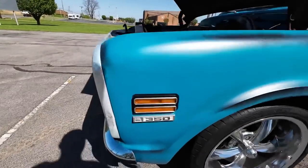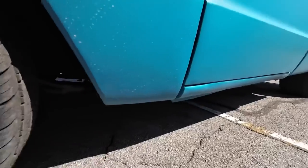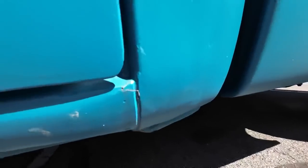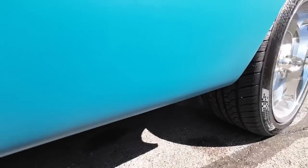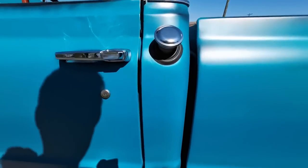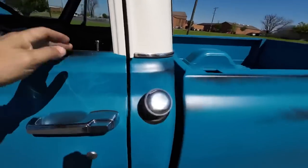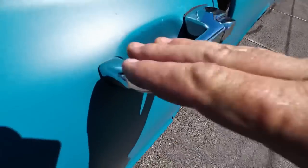Dimples up front. Set of Riddler wheels. Little crack there in the corner. Door gap, a little bigger than I'd like, but yeah. And you do got to shut it firm on this one. It's been two vehicles today. I have to shut the door firm. It needs to be greased up.